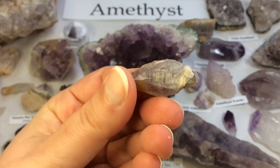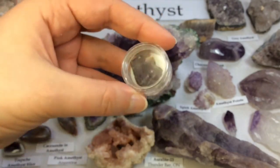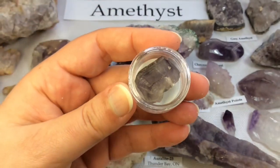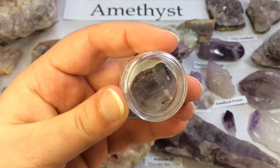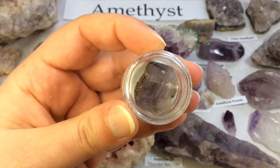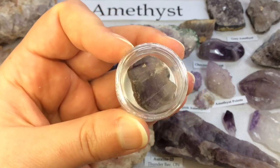Beautiful. Gorgeous. This little one. I love those lines on quartz. I just can't get enough of that texture. So beautiful.